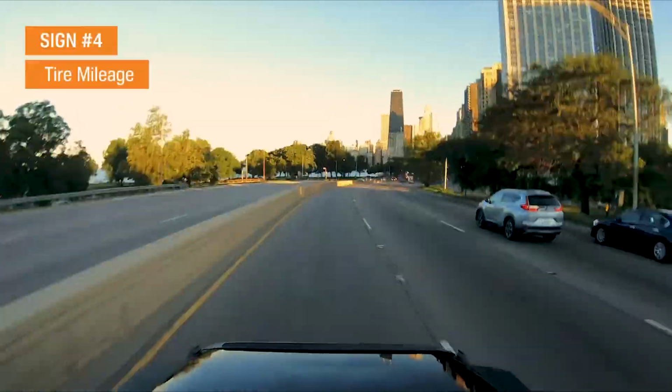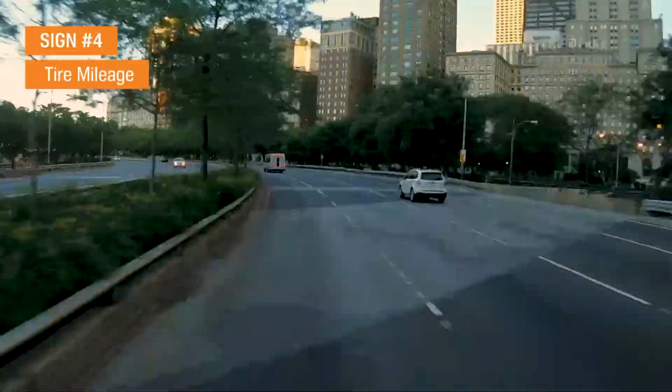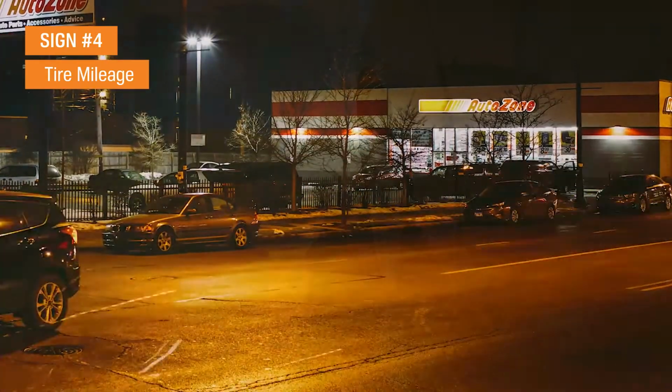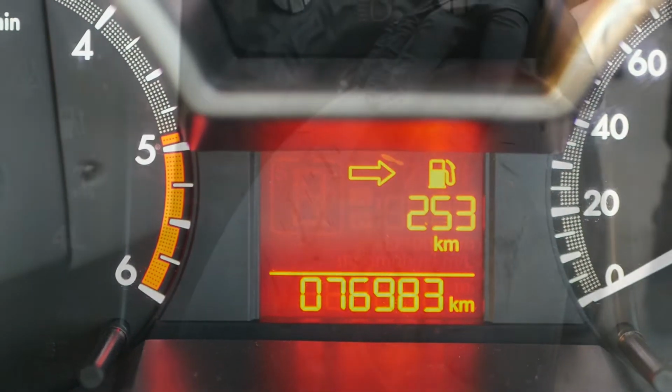Tire mileage. All tires are rated for a certain number of miles. This means the tire should be in good condition and able to handle normal use up to that point. So, always keep an eye on the miles.